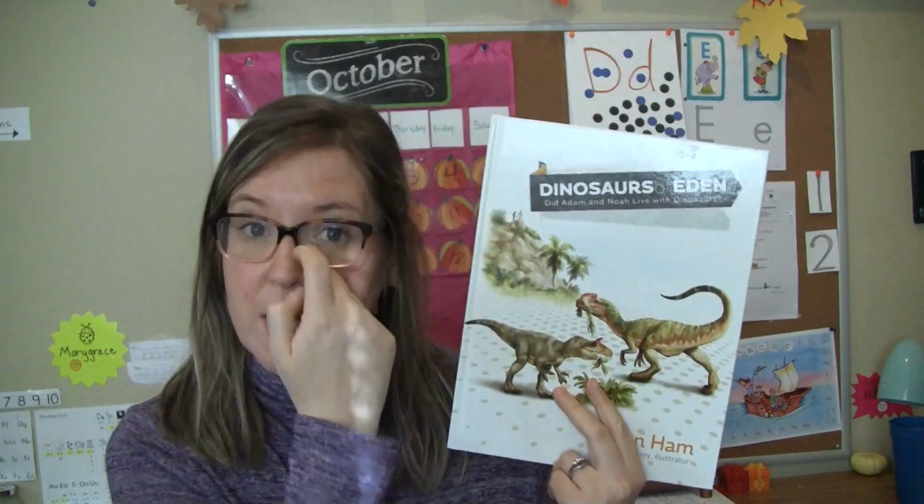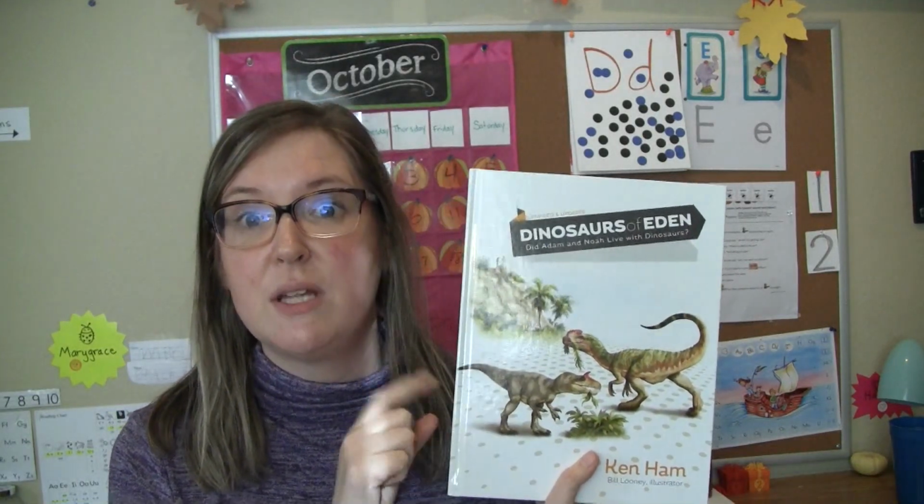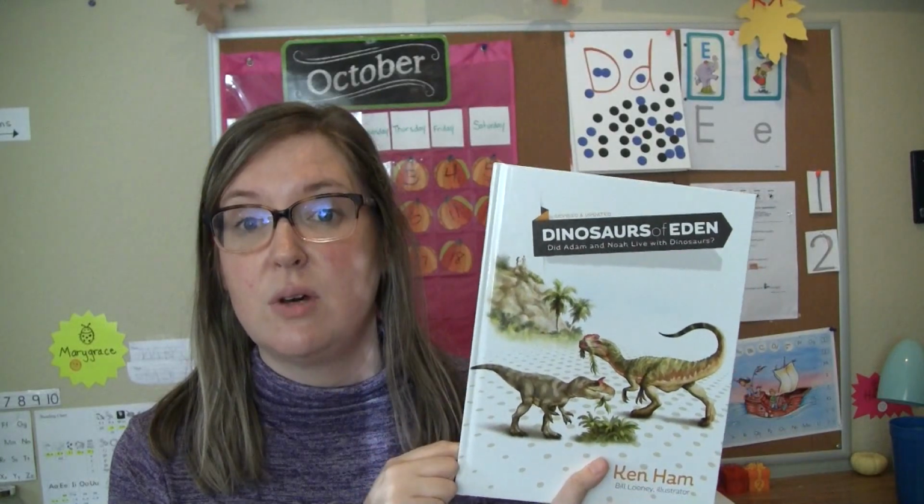We just finished this one up this week. We actually don't finish it with the curriculum, but I may have us finish it just reading it aloud. I really like this book. It really helps you have a biblical worldview of the dinosaurs.